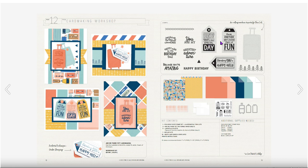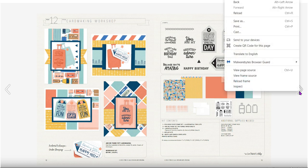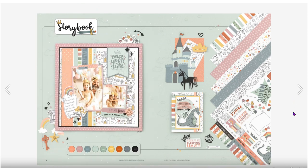It has some great sayings, some thin cut tags that you see here in the suitcase. So that's optional for you if you like making something like this. And we are going to go right into Storybook, Once Upon a Time. Who's into Once Upon a Time?